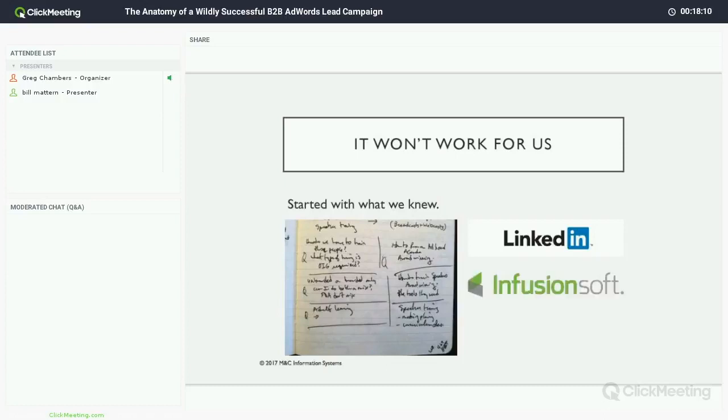We invested in Infusionsoft, a CRM, to track all activity. It's one thing to send an email blast out to these people. It's another thing to actually see who clicks on it, what they're clicking on, and have a reason to follow up. Infusionsoft, the last time we looked, is like $300 a month, something like that, and there's an upload fee at the beginning.